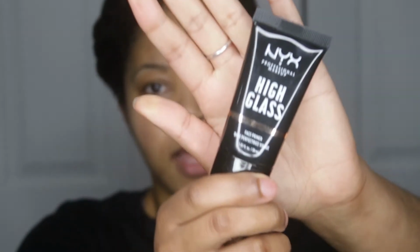This already assumes that you've done your skincare, and I'm going to start with a primer. I'm using the NYX High Glass primer in Rose Quartz. I bought this particularly because I previously had a Rose Quartz primer by Revlon that I bought when I was living in Japan. They sell it here too, but it was recommended for Suyahara, which is your glowy skin. I guess in Korean beauty, it's glass skin.